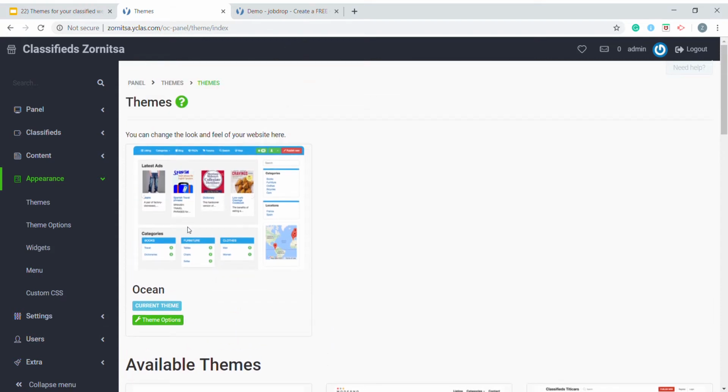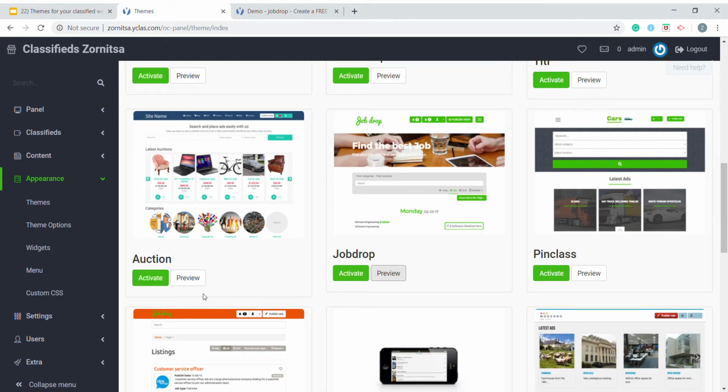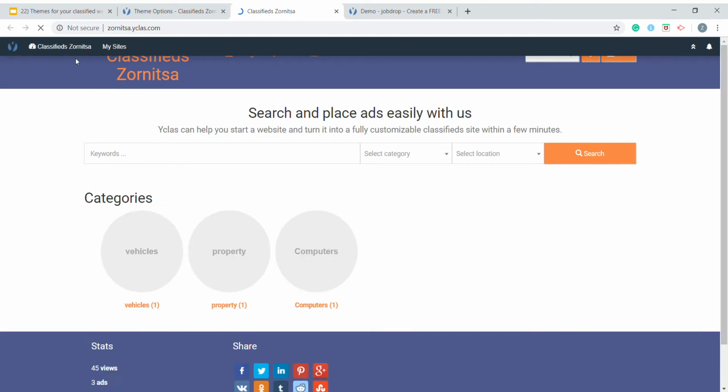So this is the theme, as I already mentioned, that I'm currently using. And now I would like to change it to Auction. I'm going to activate the theme. Actually, this is a theme with some extra functionality compared to the others, because it's specialized in auctions. Now, sellers can list an item and choose the listing duration. The bidding opens at a price the seller specifies, and when it ends, the bidder with the highest bid wins, as it works with auctions.